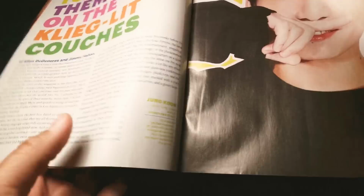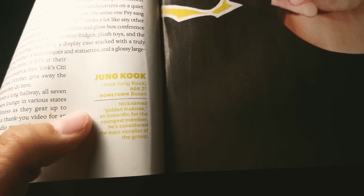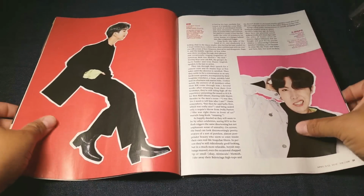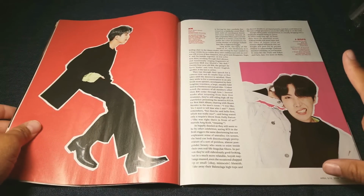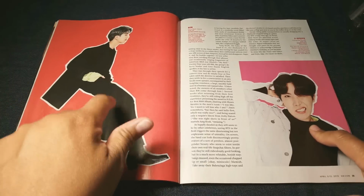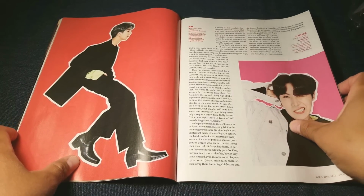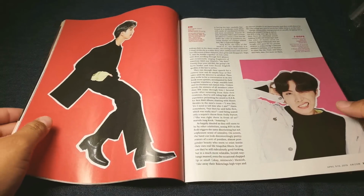Also, they made sure to give you the nickname for the member, their age, where they're from, what their real name is, and then like a little fact about them. Now, I know that J-Hope and Jin, and I want to say Jimin, did not get full page spreads like the other members of the group. So that's kind of disappointing that it wasn't even, but I guess they can only devote so many pages to BTS's pictures. They do have to have some room for articles.